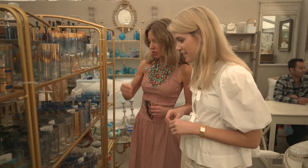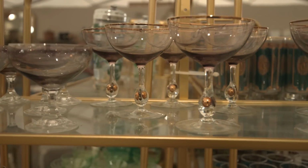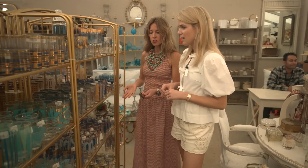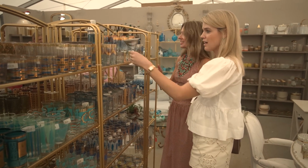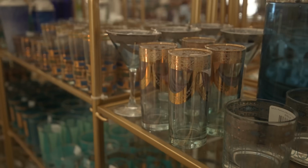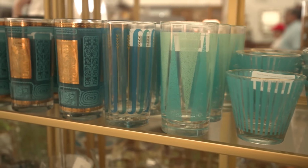Yeah, so this dealer, Bird Dog, is out of Houston, but they don't have a store. They just do this show. They have a niche that is their specialty, and they are our go-to. There are a lot of people here who have barware, but clearly they have a corner on that market. But also the way it's displayed by color.